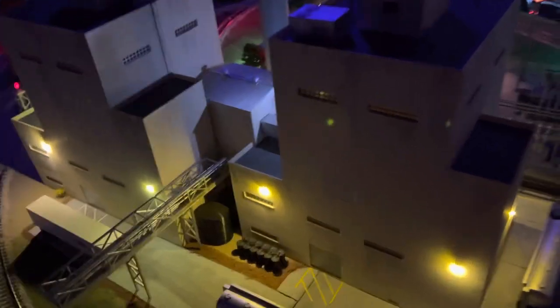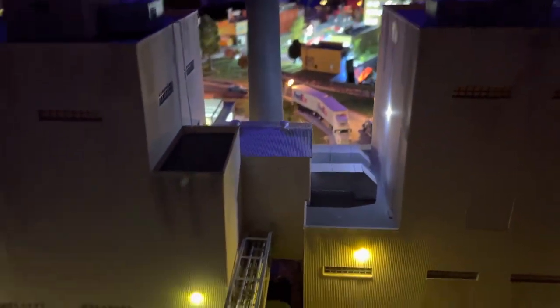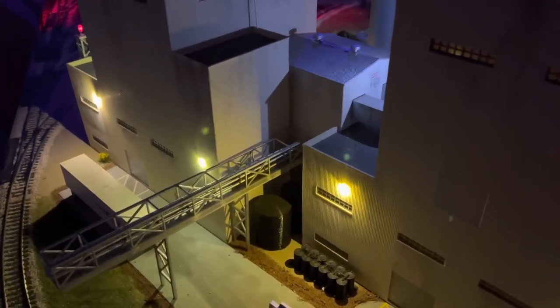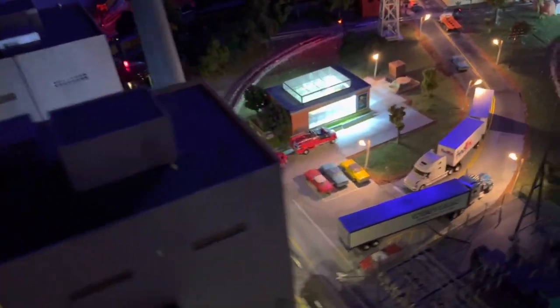View from behind. A couple of the LEDs on the building are different colors, which I kind of like. It adds realism, I think, in my opinion. That was not on purpose. That was not by design. That was actually a mistake. Bought cheap LEDs.